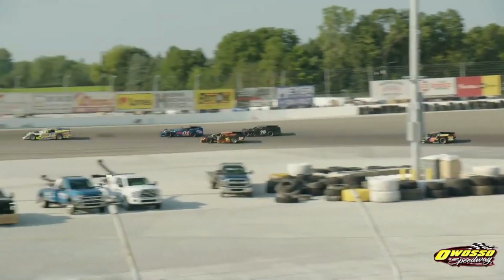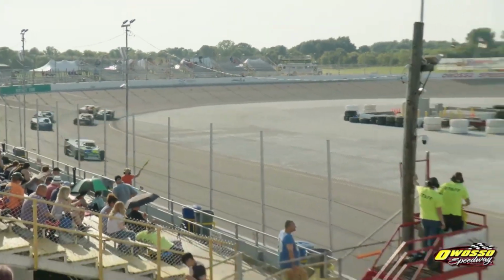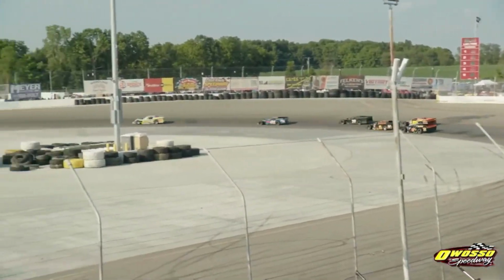A little bit of smoke out that right rear. I wonder if that right rear is rubbing on something there. You can see it, maybe his brakes perhaps. Yeah, it does seem to be only under braking. Hopefully that doesn't turn into a bigger issue.